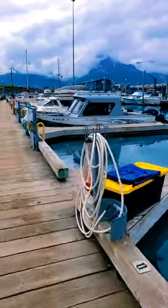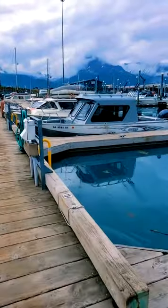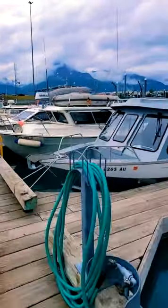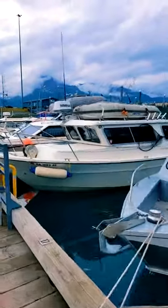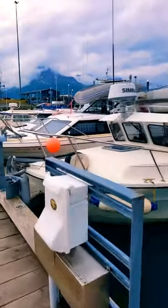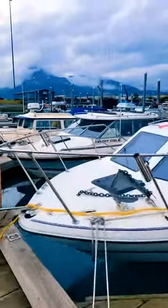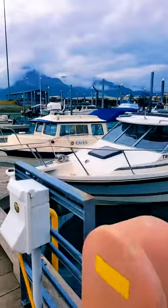Prince William Sound has a lot of shrimping opportunities. They've got tiger and I believe striped shrimp, and the shrimp can be up to the size of a soda can. So they come out and they're pretty big.